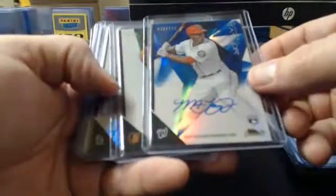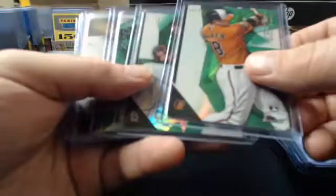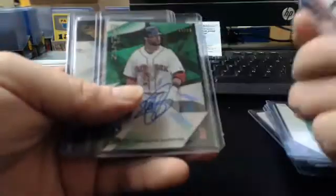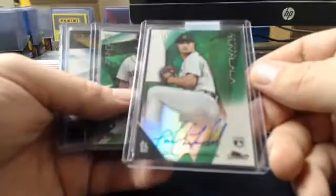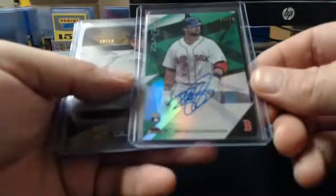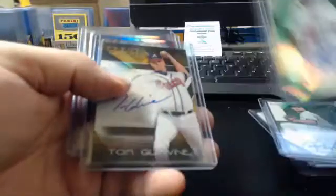For Washington Nationals, Michael Taylor. We had 3 greens out of 99. First one, Christian Walker for the Baltimore Orioles. Okay, this was the name I really jacked up. Samuel Tavila. I know, I'm shameful, but anyway, St. Louis Cardinals. Okay, also out of 99 for the Boston Red Sox. That is Bryce Brentz, green auto refractor.